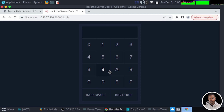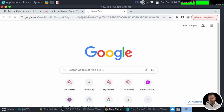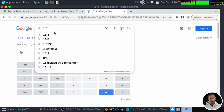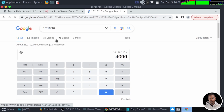So if we say 16 raised to the power 3, I think I have a calculator here. So let's say 16 times 3. I believe we're having 4,000 plus. Okay, no, that's wrong. 16 times 16 times 16, which is raised to the power, not times. So let's see what we have. I have a very slow internet connection. Okay, so we have 4,096 combinations.